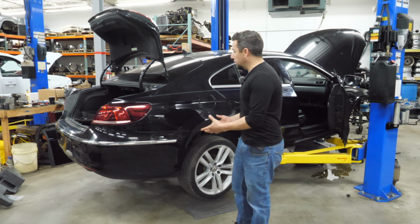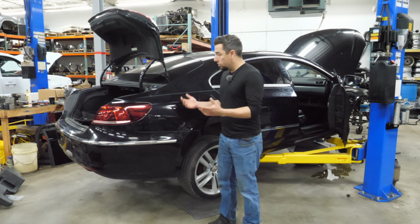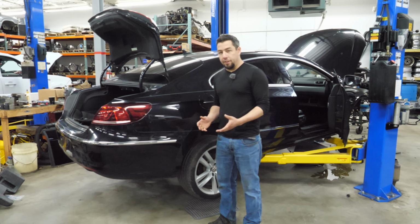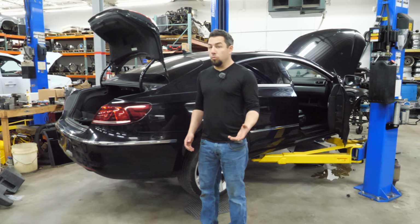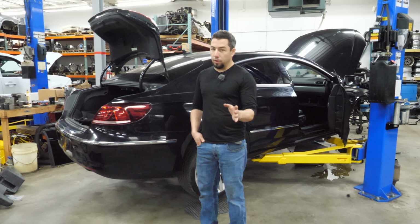So this is a 2013 Volkswagen CC. It's from a tow lot. It has the 2-liter TSI engine in it, the EA888. And this car was abandoned. This came with the key. The owner forfeited the key and told the people at the tow lot that it did run and drive. But I believe him to some degree.